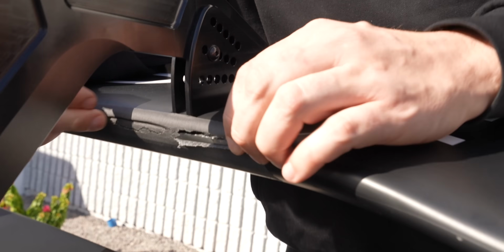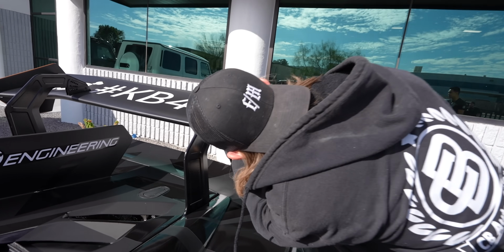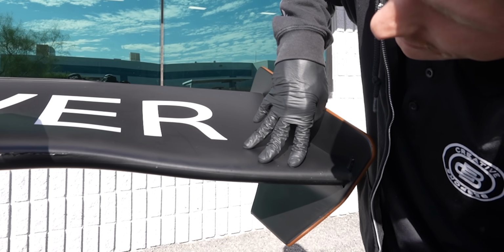Split faster than Alex in high school. Yeah, so I'm going to need to borrow some more tape. What do you guys think caused the separation of the wing? Vibration, downforce, speed? Yeah, probably downforce on this end. See, when you push on this, it starts to open. Oh, yeah. It's got a little wobble right there. It could be repaired.